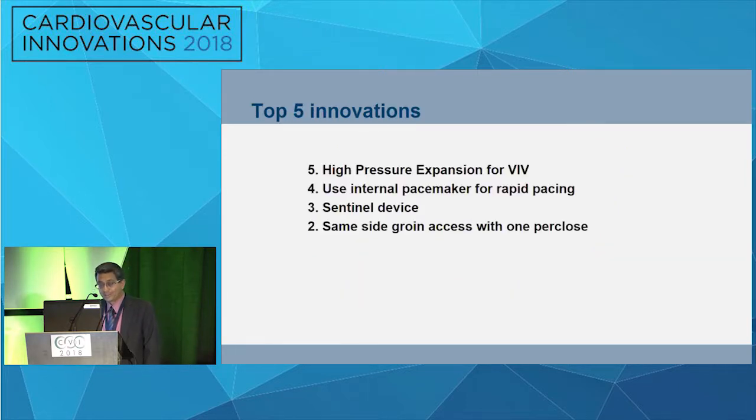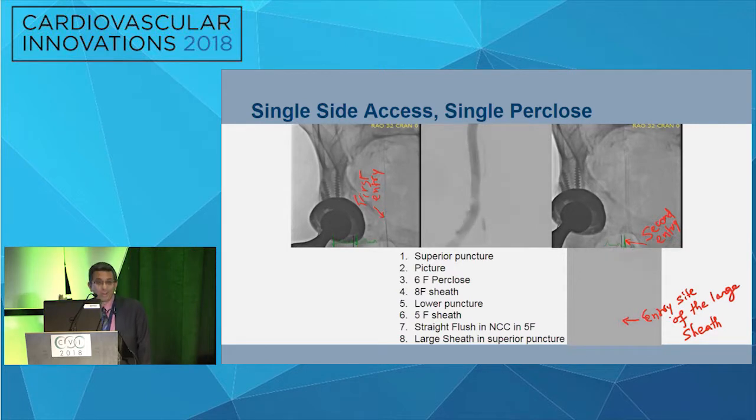Same groin access. So I stopped doing two groins. There is no need to put in a two groin access, crossover, and all this. It's too much. So just go in one groin, inject the dye, just stick below. I don't even inject dye or anything. Just stick a few centimeters below, maybe in the common SFA or profunda, doesn't matter, or SF, wherever, because you're going to hold pressure. And at the end of the procedure, you just remove the big sheath and you check from the below sheath if the groin is good or not.